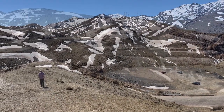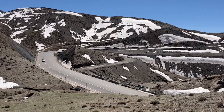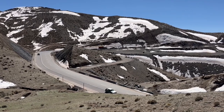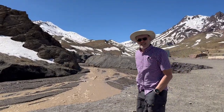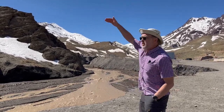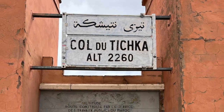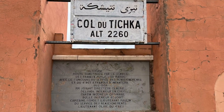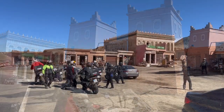Meanwhile, we're still in the pre-rift Lower Paleozoics and their Precambrian basement. Well, as we get up towards the pass, it's getting a bit windier. Bit of snow on the hills. Almost there now. It's just up and around this corner. The road over the Tichka Pass was opened originally in the 1930s and now sees large numbers of tourists en route to the Sahara.